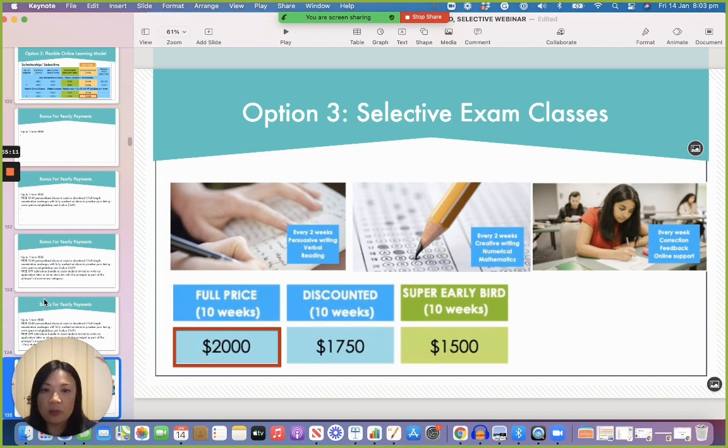So with this, every 2 weeks, students will complete a persuasive writing piece, as well as a verbal reasoning test and a reading comprehension test. So what will happen is in the first 1.5 hours, they will complete a writing task, a verbal reasoning test, and a reading comprehension test. And then in the next 1.5 hours, we'll go through the answers. Okay, so we'll correct it on the spot. Your child will get feedback straight away, and then we'll go through answers.